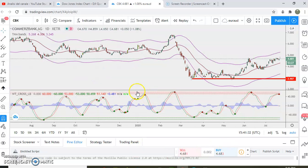So here the scenario is slightly different. As you can see, we have a sort of doji: the price tried to break above this horizontal resistance, but it has been rejected, which means the bear forces are again in place and they are fighting against this very strong horizontal resistance, which passes around 4.70. And as you can see, in terms of volatility, once the price hit the upper band, we experienced a strong retrace.